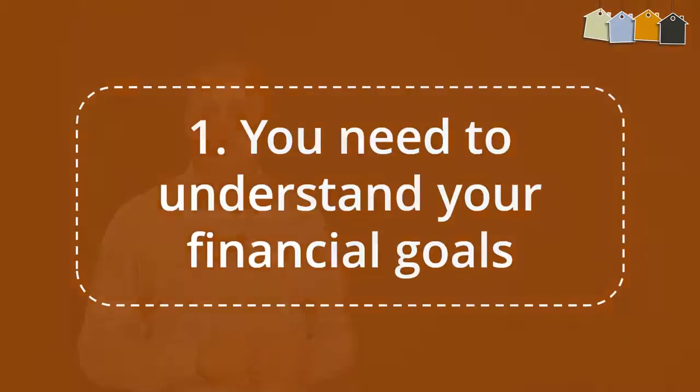So let me give you these 10 things I feel you need to have at the forefront of your mind in order to be successful in this property investing world of ours. The very first one is you need to understand your financial goals. So let me give you a specific way that you should do this.